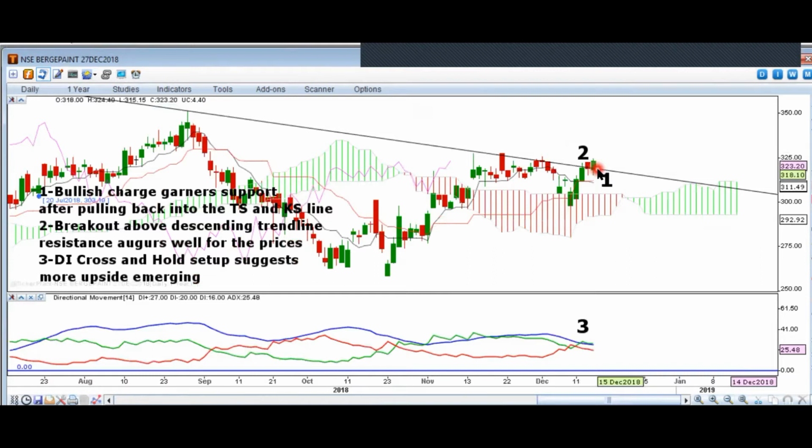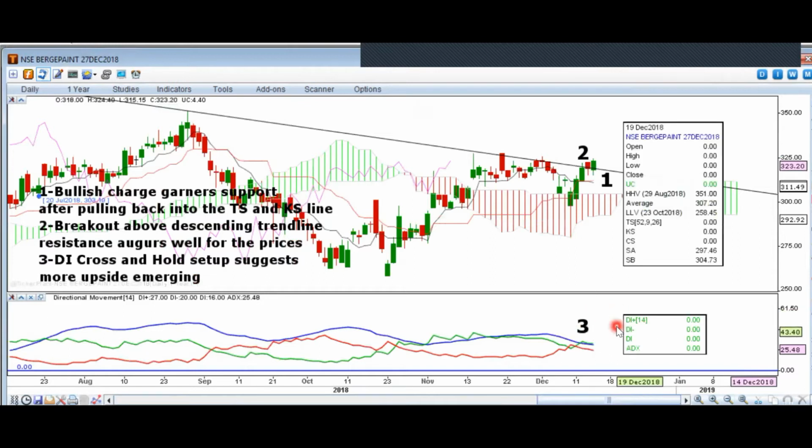Now the support and the consolidation breakout, which you can see here, has now resulted in some strong bullish possibilities. The other thing which is aiding this is my Ichimoku setup, and my Ichimoku setup says that the Chikou span is actually getting into the clear, and also the stock is taking support of the TS and the KS line. And now with the Ichimoku also giving a clearance, the stock is definitely well poised for some upside. Along with that, the other indicator which is supporting is my ADX setup. I have a cross and hold setup here which says that there is a bullish upside possibility in Berger Paints in the coming days.